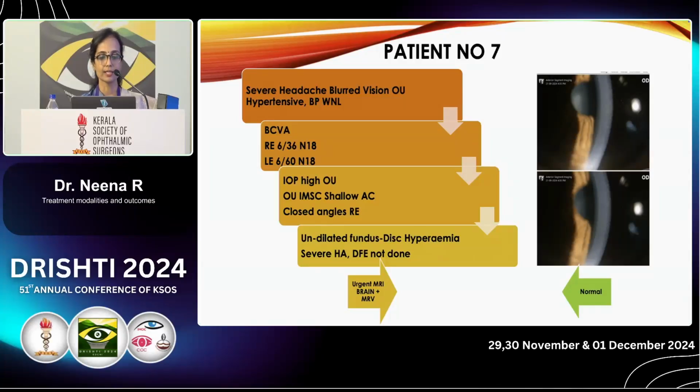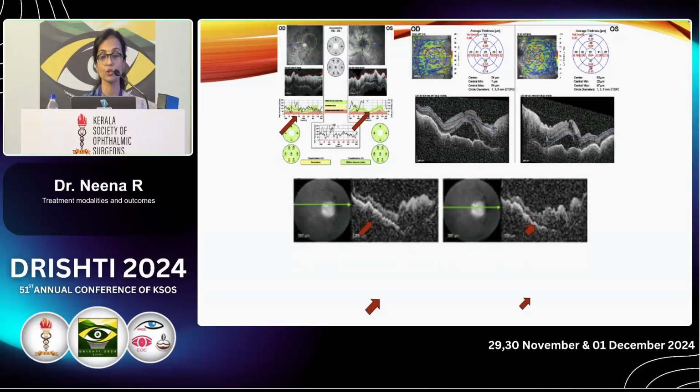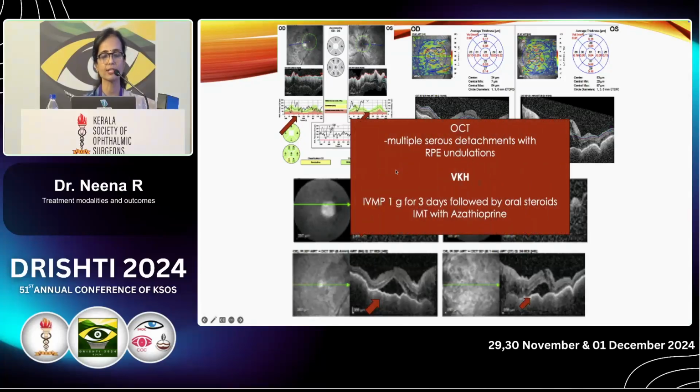There was nothing. So that's when we decided to have a second look, and this is where OCT really helped us. It's a very important thing that you have to do a dilated fundus examination, see beyond the disc. So she has this condition in which you get multiple serous detachments, and you see these RPE undulations. She's not having any neurological condition. She's having VKH, or Vogt-Koyanagi-Harada disease, because of which she's having multiple serous detachments, and these RPE undulations are very characteristic of VKH. So she underwent IVMP for 3 days followed by oral steroids, and she's currently on azathioprine for her condition. So very important, please do not miss dilated fundus examination.